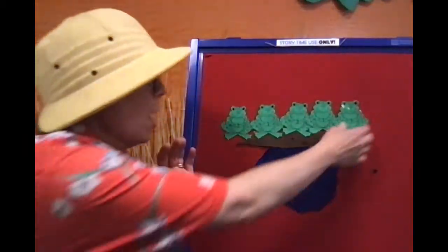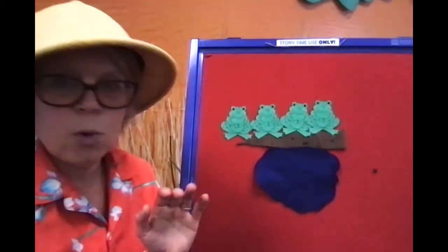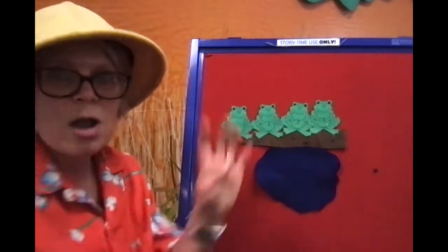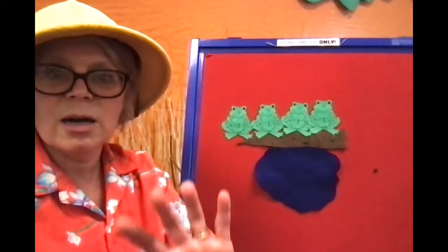Five green and speckled frogs sat on a speckled log, eating the most delicious bugs. Yum, yum. One jumped into the pool where it was nice and cool. Now there are four green speckled frogs.